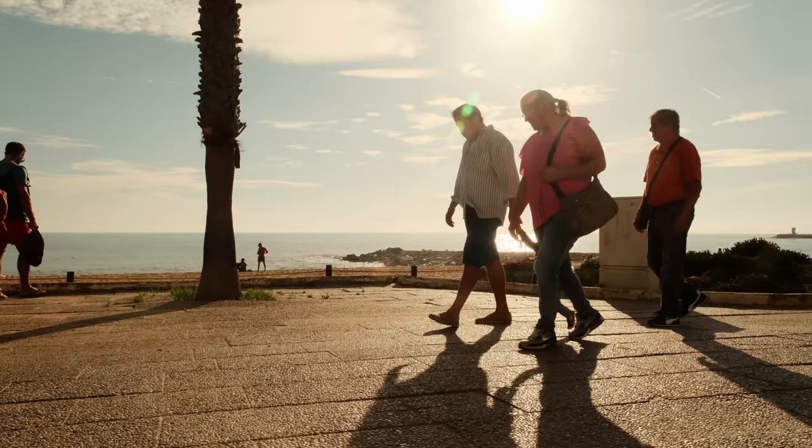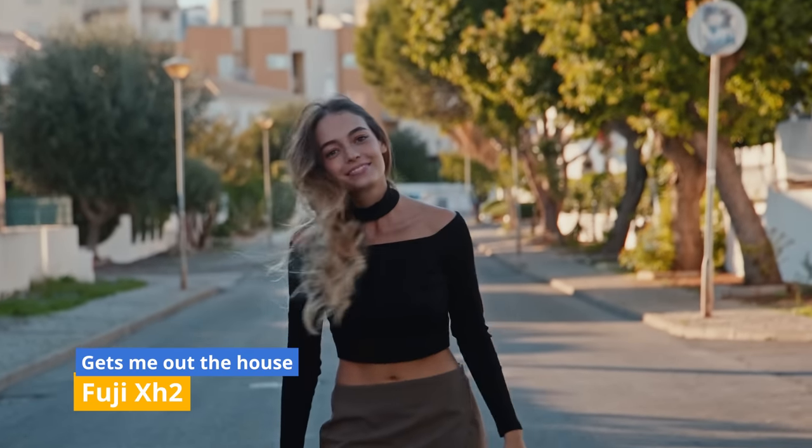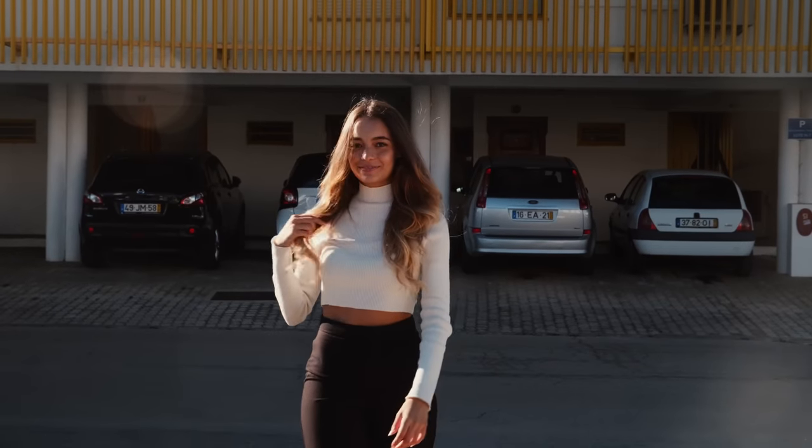If a camera can get me excited, can get me out of my house so I can shoot, that's the camera that I want to take with me all the time. Again, I use Sony for work and Fujifilm for play. And although I feel as though I can be biased sometimes because my preference is Fuji, I try to give you guys as balanced and as objective of a review as I can.